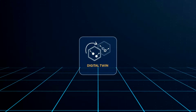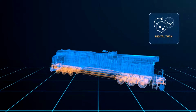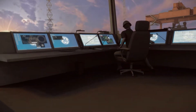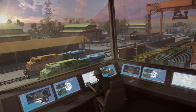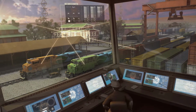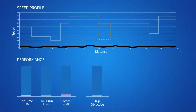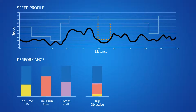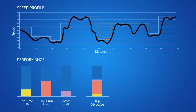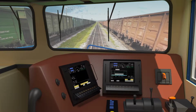Trip Optimizer starts by creating a mathematical model, a digital twin of the train and its trip, to predict the behavior of the locomotive and its cars along the way. It considers things like overall route, desired travel time, weight of the train, speed limits, changes in terrain. Trip Optimizer even reacts to changing conditions caused by the weather. Then, it calculates the best plan to complete the trip on time using the least amount of fuel and minimizing the coupling forces between cars. Leaving the yard, the system takes over and automatically drives the train according to the plan.